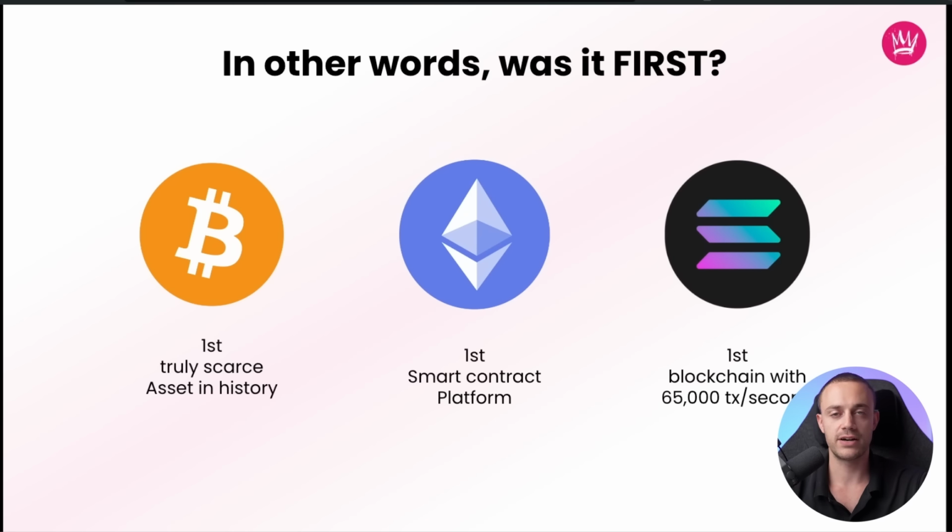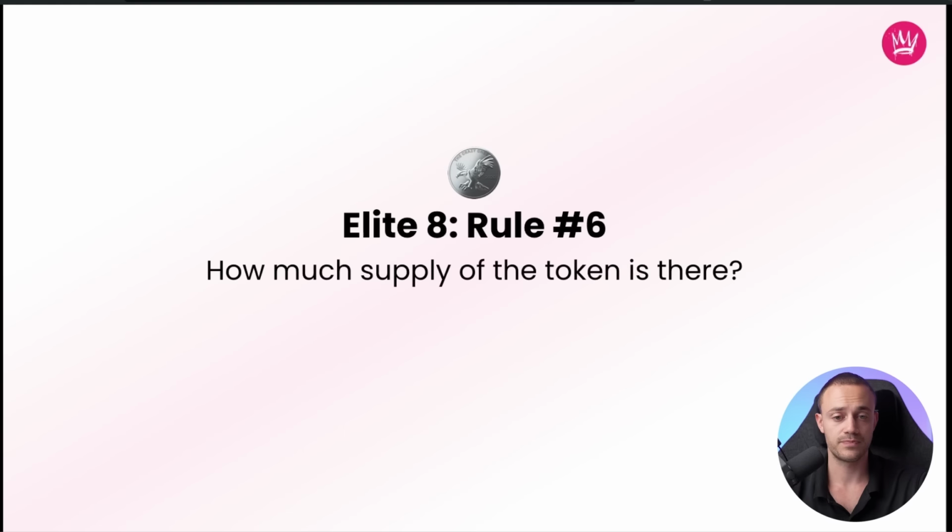It's the first truly scarce asset in history. You have Ethereum, the first smart contract platform that was actually usable. Then you have Solana. It's the first blockchain with 65,000 transactions per second, solving a lot of the scalability issues that Ethereum is faced with. All right, these are all first movers. These are all blue oceans.